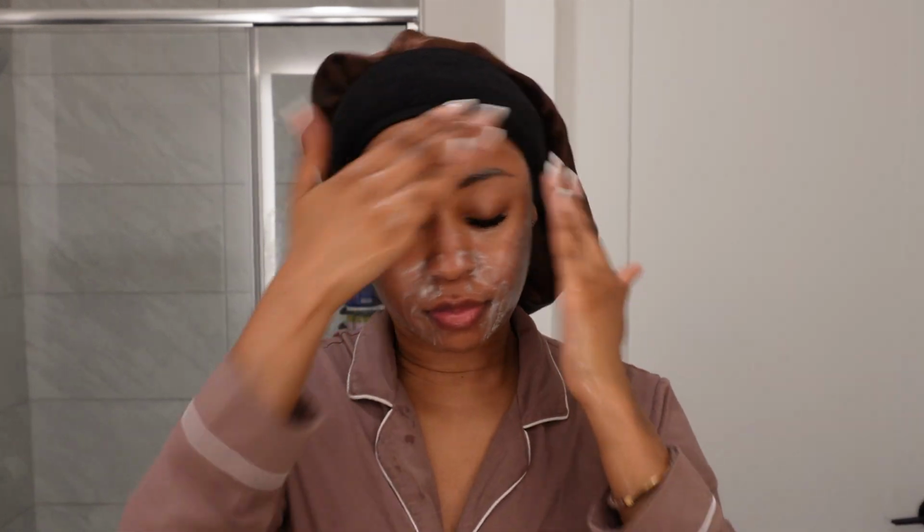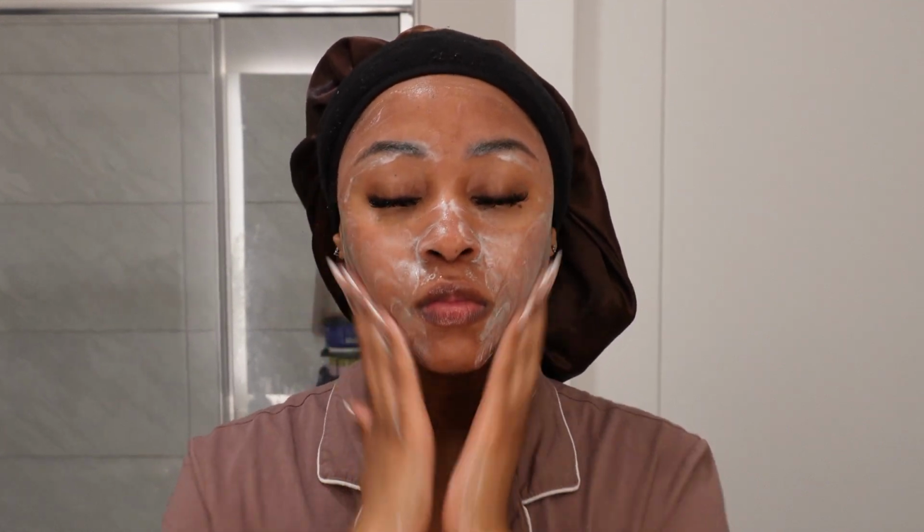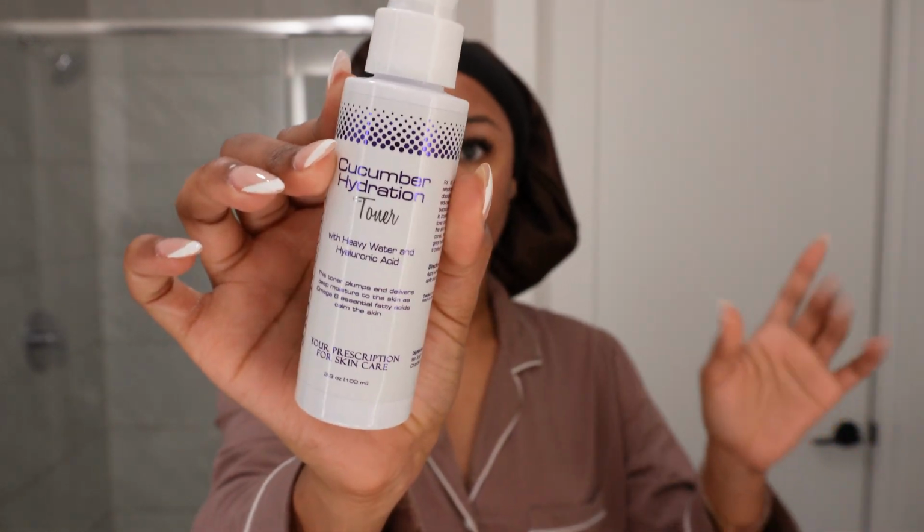Now, when cleansing your skin, for both cleanses, make sure that you are rubbing your skin for at least 1 minute each time. Also, make sure that you are gentle and using warm or more cool water. Do not use anything too hot because it's going to dry your skin out and it's just not good for your overall skin health.